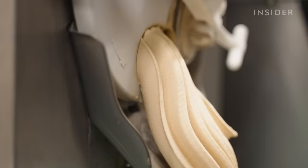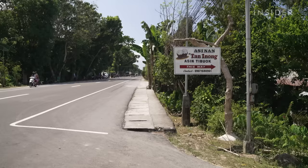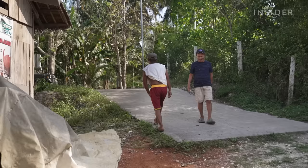I don't think the ice cream could be complete without the Asin Tibuok. I just think they're the perfect pair. I've had the chance to visit the Asin Tibuok maker in Bohol together with Chef Jordi, and you get a better appreciation of what these people are doing, which is not just basically making salt, but preserving heritage, preserving culture.